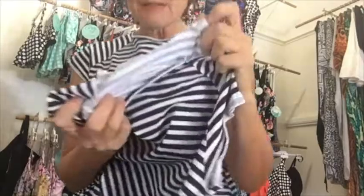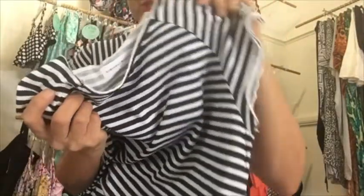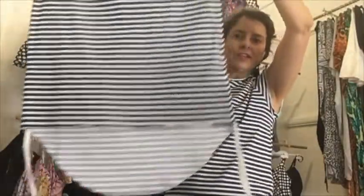This is what Hayley's signature is all about. Raw edges with a little roll because they're raw, just stunning. Just something a little bit different, you know, that you don't get every day. And we've got the hemline is a little high-low, really cute at the back.